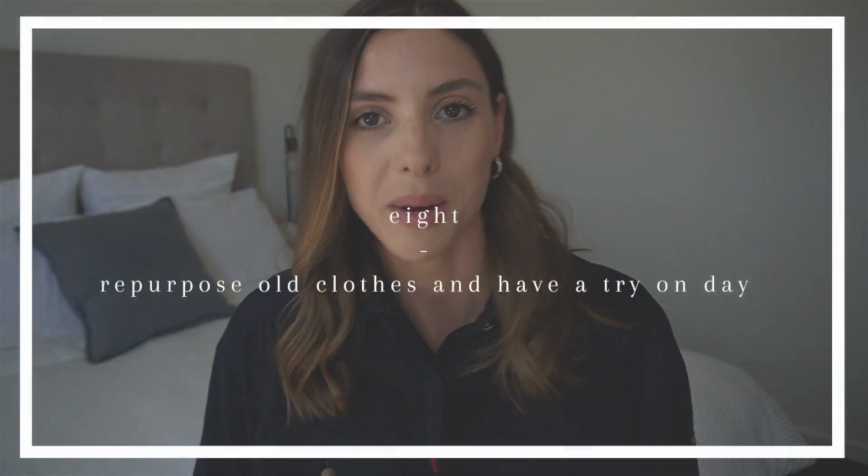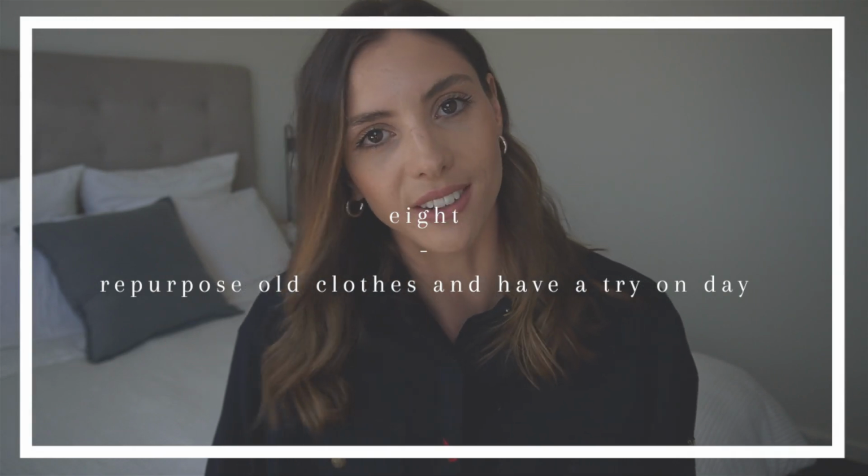My tip number 8 for saving money while shopping is to repurpose old clothes and have a try on day. The saying, I have nothing to wear, is extremely dangerous. Don't talk to yourself this way, because if you keep talking to yourself this way, you will believe it and that will become the case. You will have nothing to wear.